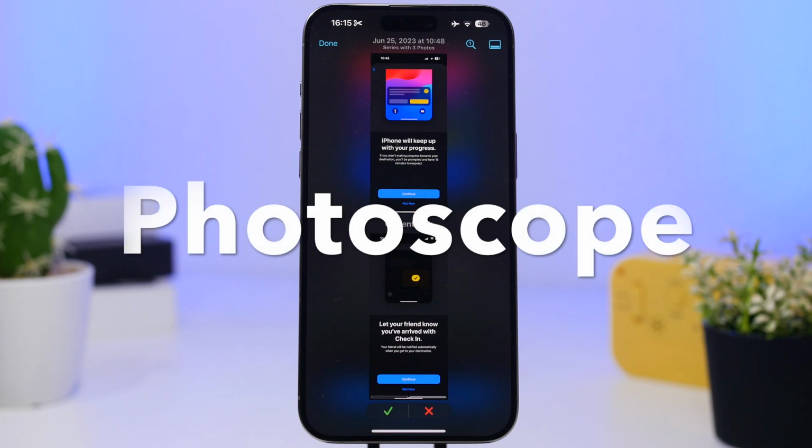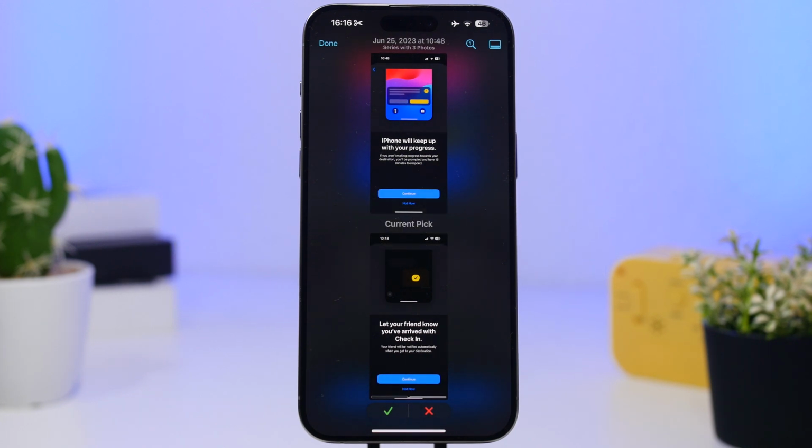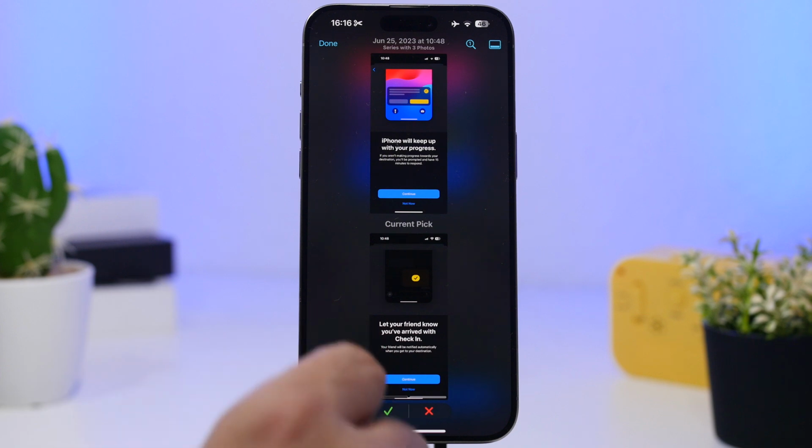The next app for the video is called Photoscope, and this is a really useful app as it allows you to easily clean up the library of your iPhone. We have a ton of photos, of course, on our iPhones, and a lot of them are similar. What this app does is identify the photos that are similar on your Photos app, and then you can show them right here.